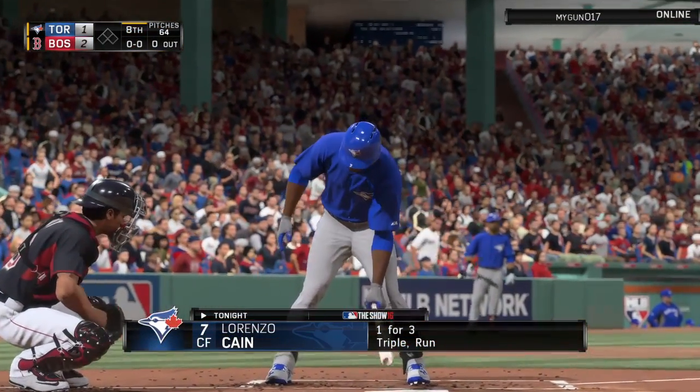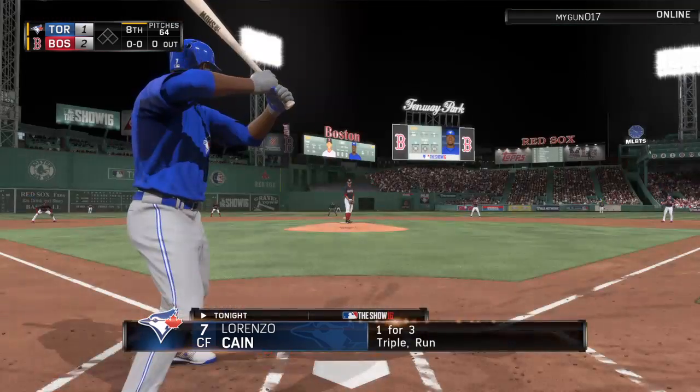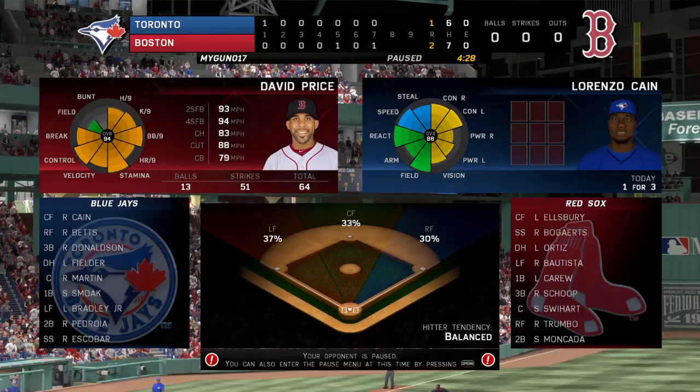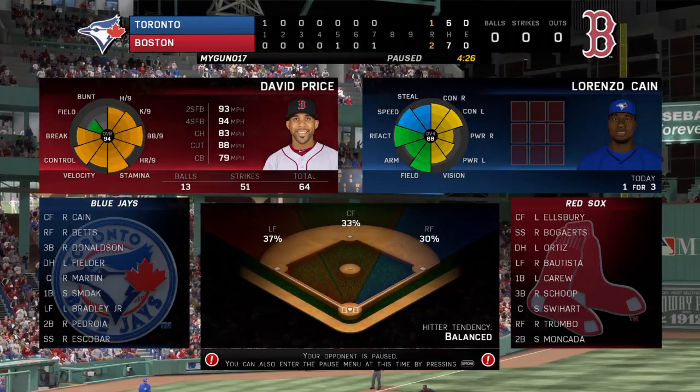Leading off the inning, Lorenzo Cain, and they'll need him to get something going here. Well, this has been a great game so far, and they're only down by 1. So getting this leadoff guy on would be huge for them.